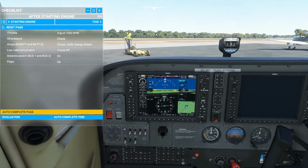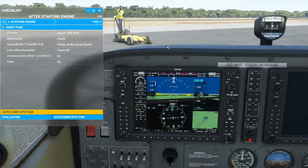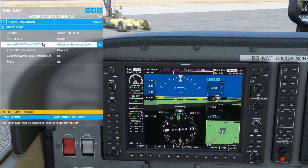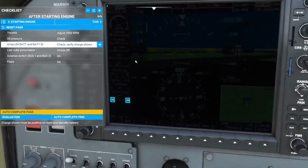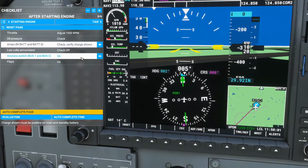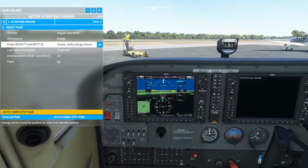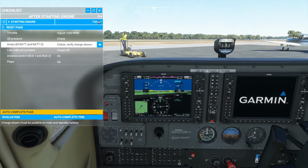After starting the engine, throttle, we'll adjust that to 1,000. There we go. All right, oil pressure is in the green. Amps, I always forget where this stuff is. Okay, good, amps. Well, it says it right there, I should kind of know that. All right, avionics plus 1 and 2, coming on. And the flaps are up.